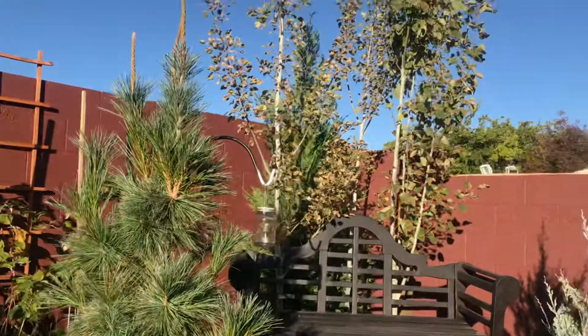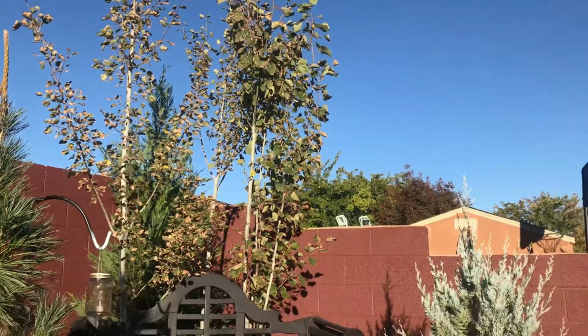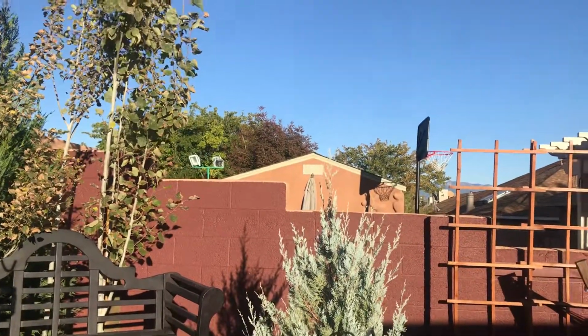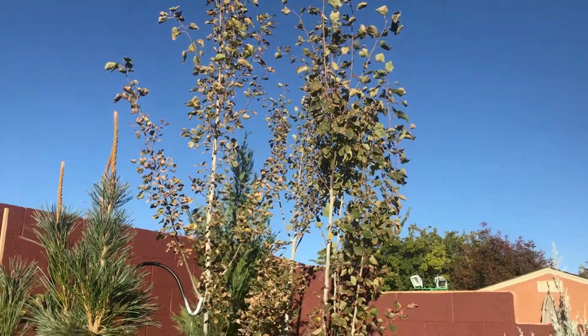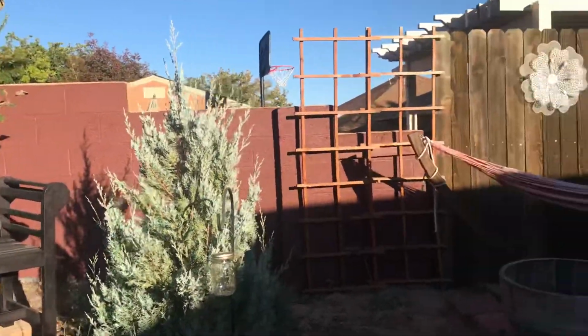And our trees are doing fine. They haven't turned yet, but the trees down by the river, the cottonwoods, they're turning yellow now, so I'm pretty sure the aspens will start soon. But everything is going really well.